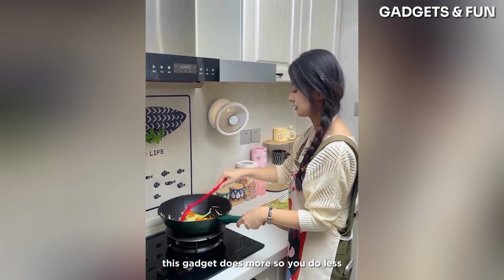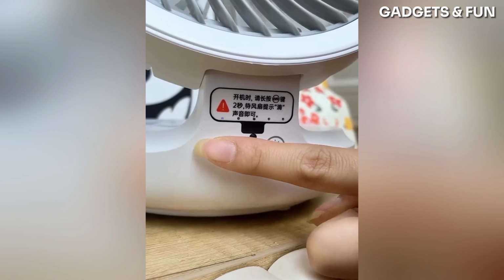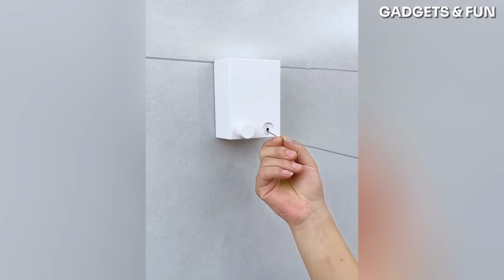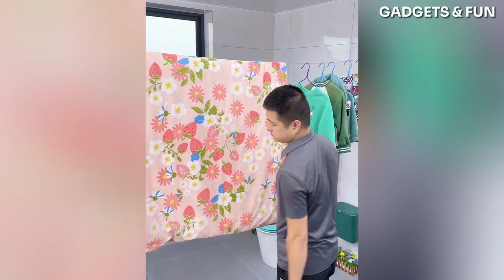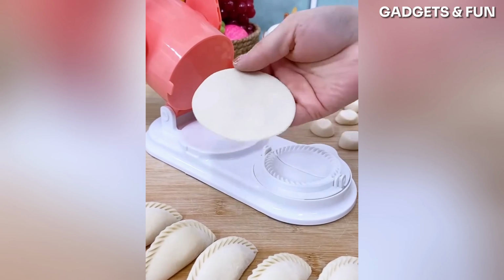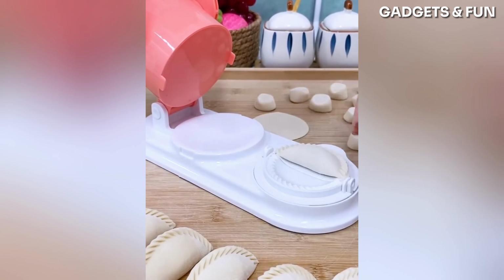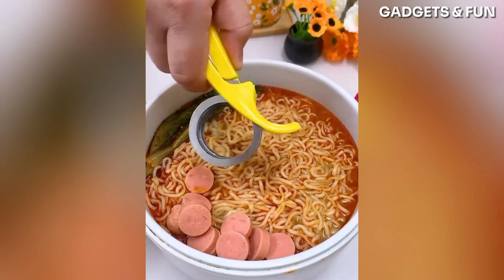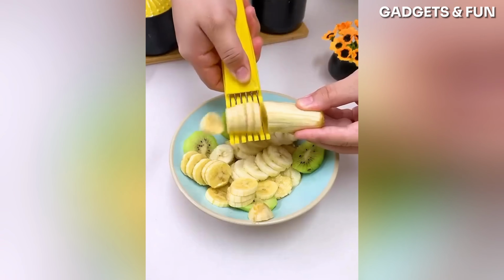This gadget does more so you do less. Let's see it in action. Adding technology to your day can be simple with this gadget. Watch as we explore the simplicity and utility of this amazing gadget.